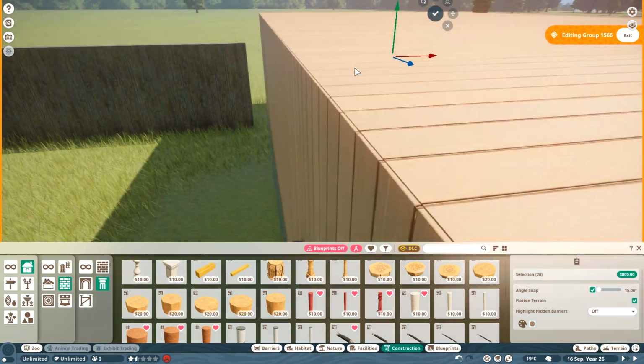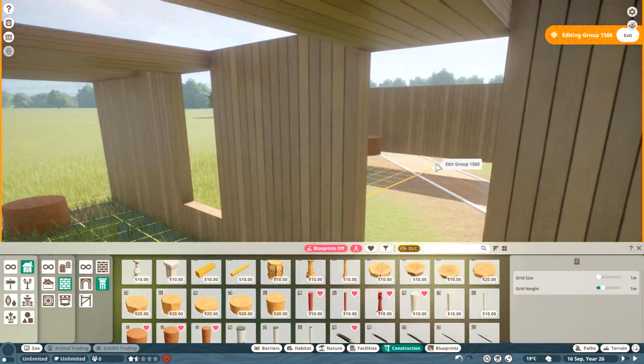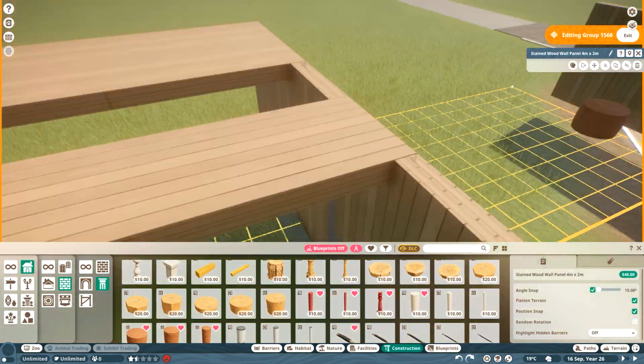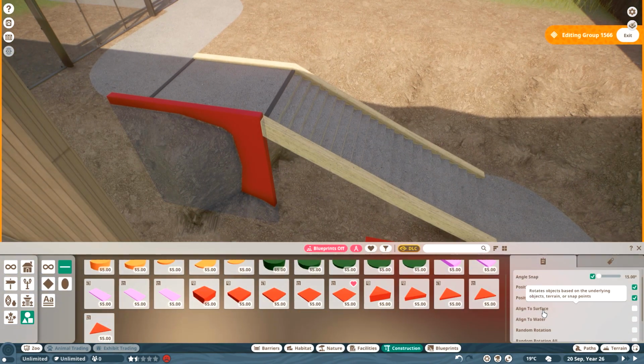Which means that, yes, I went kind of overboard with the information center or information desk, because this could have been a much smaller building. And then I also decided, yeah, let's torture myself more and also add a penguin habitat, because that's not going to be painful mentally at any point.